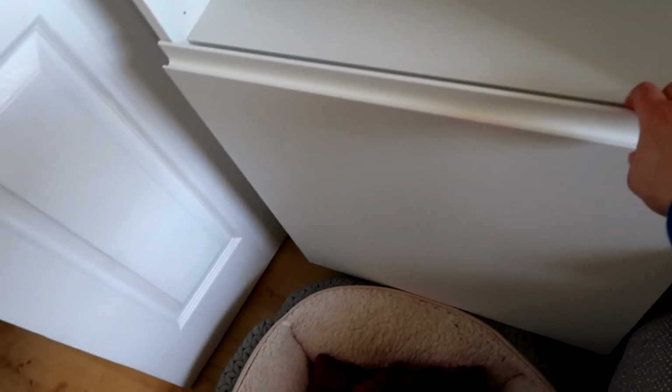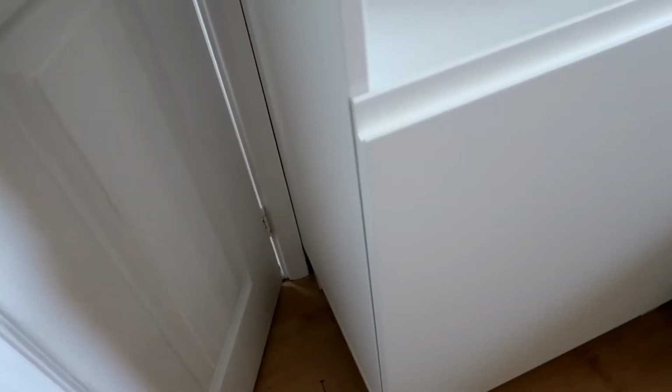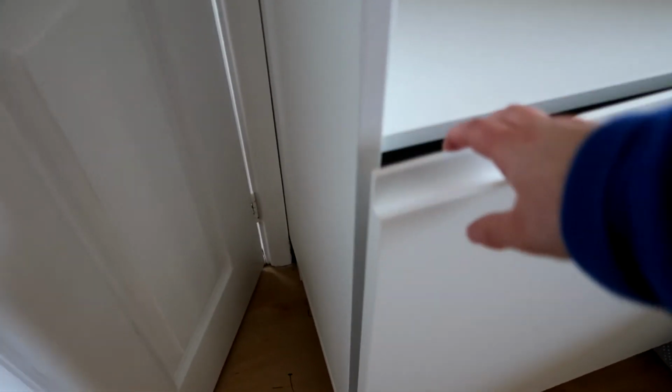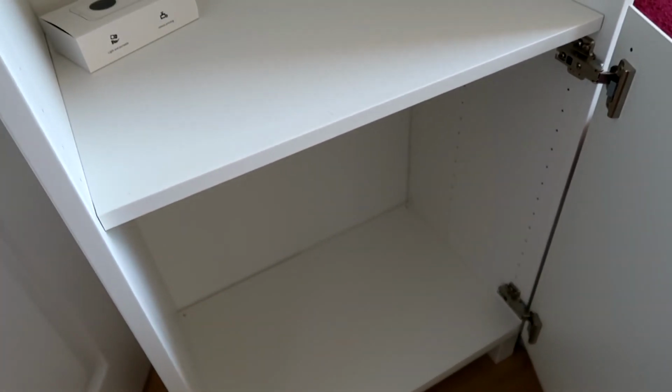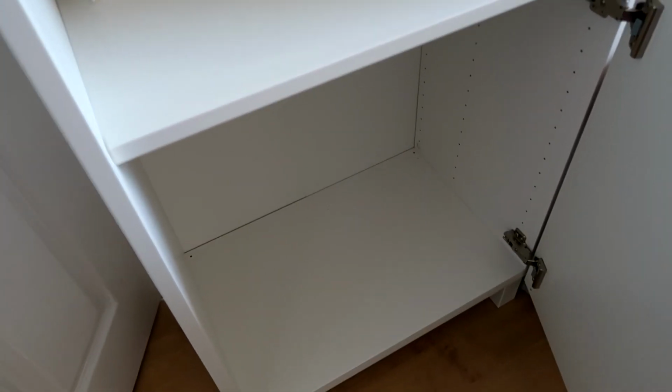So we just went with the white, and we've picked the other side to put the hinge on because of the way that the room works. So you can interchange which side the hinges are. So that was really good too. I was really pleased with it.